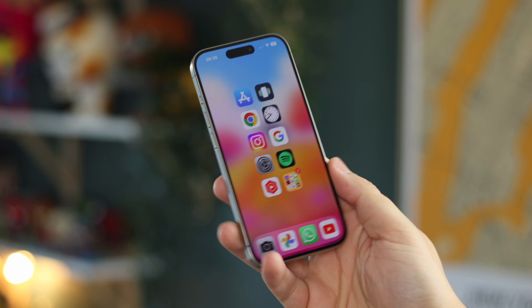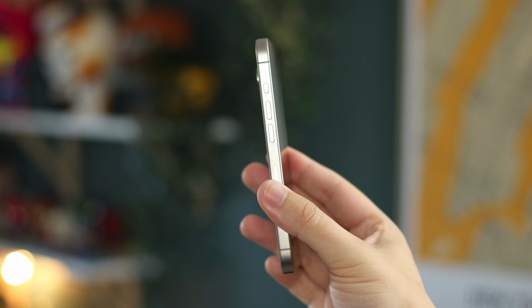Again, it's in a slightly inconvenient place right at the top of the device here, and that's why I'm kind of excited about the camera control button on the 16 Pro, because it seems like it's in a more reasonable, more reachable kind of space.